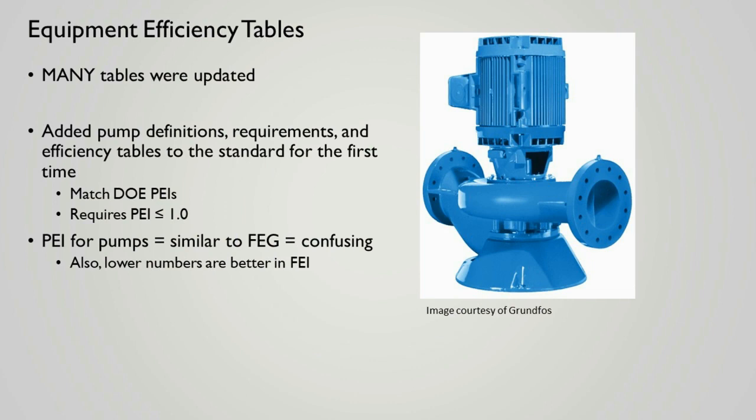FEI is a true wire-to-air energy measurement index. FEI is the ratio of a calculated reference input power to the actual fan input power for the selection. The basic requirements are that either for constant speed systems, the FEI must be at least 1.0, higher numbers are better, or for variable speed systems, FEI must be at least 0.95.